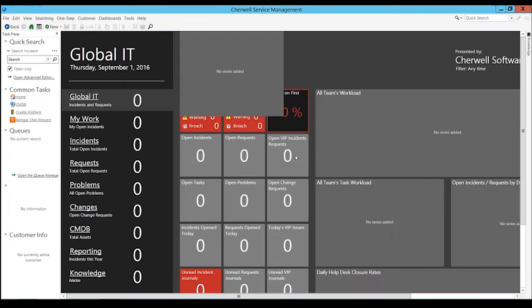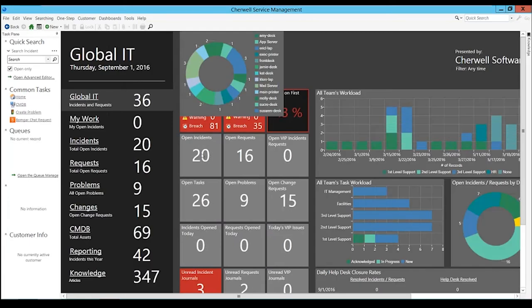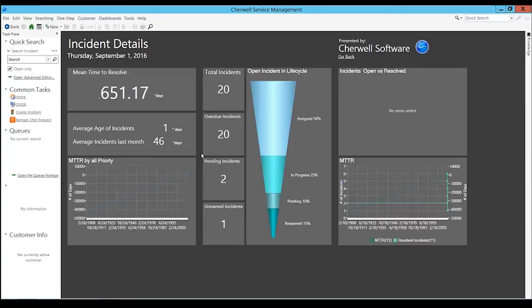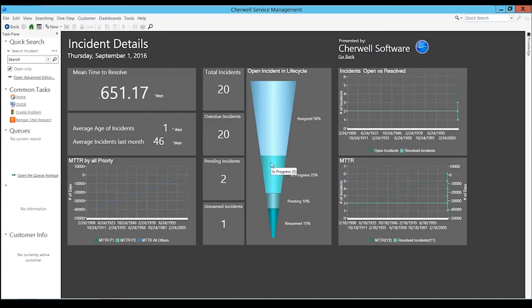Now, let's take a look at a couple of items. So let's drill in perhaps to the open incidents, for example. I can click on any widget in the dashboard, and you'll notice it allows me to drill down into it. So if I want to look at the open incidents within the dashboard to see the details, how many incidents do we have open, how many are overdue, how many are pending, mean time to repair, mean time to respond, et cetera, just by drilling down into those open incidents.